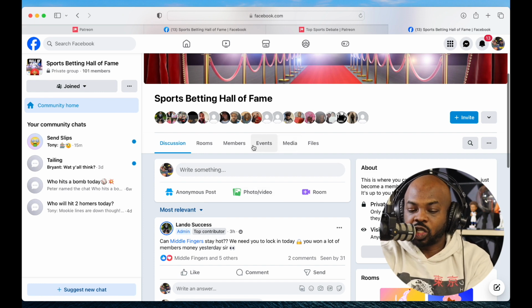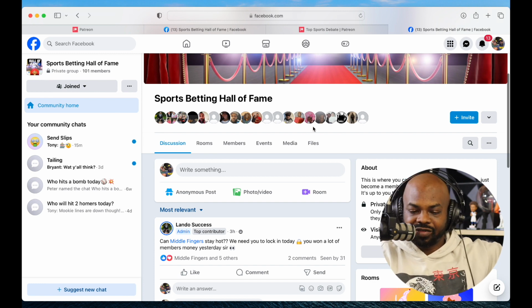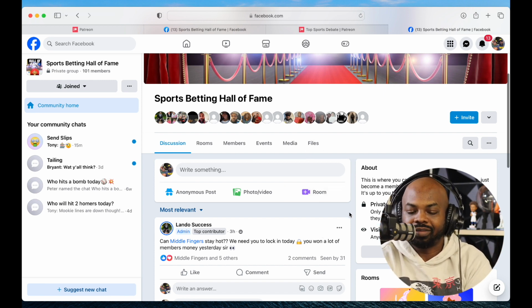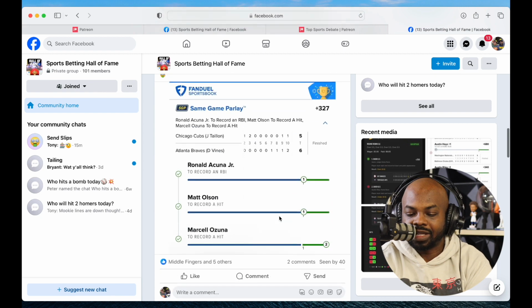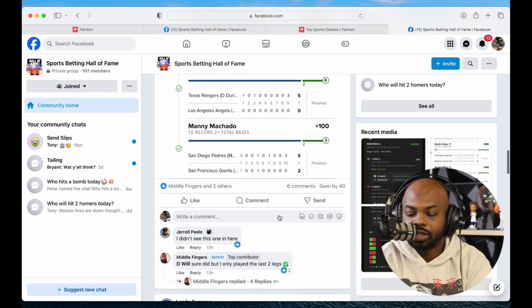I have people that just pay for the Facebook group individually, and I don't want to give them Patreon bets. So I give 3 bets a day on average. Sometimes I do more, sometimes I might skip a day, but on average, you're getting 3 bets a day, like yesterday. Let's see the bets I gave yesterday. This was one of the 3 that ended up hitting.